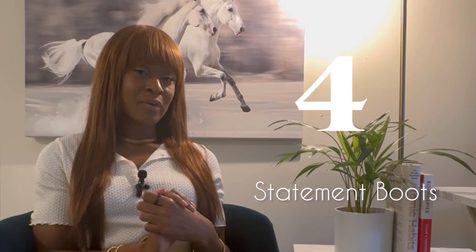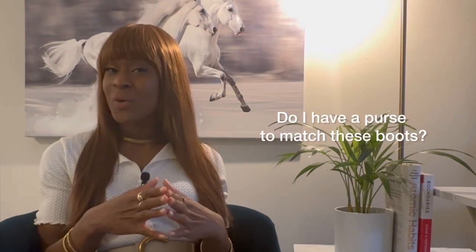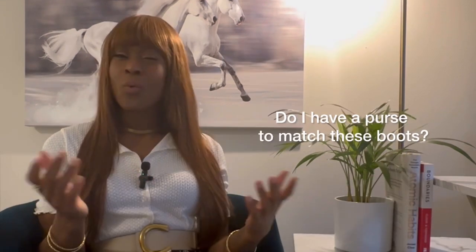Also for statement boots, you want to ask yourself, do I have a purse to match these boots? Why is that important? Because matching your purse to your boots or your shoes is a cheat code for looking very well put together, particularly if your outfit is monochromatic and then your purse and your shoes or your boots are in a contrasting color and they also match. Oh, honey. Slam dunk, home run, all the vibes, no crumbs.